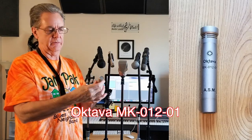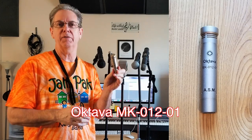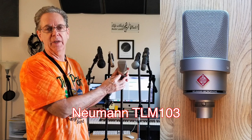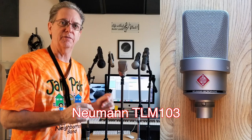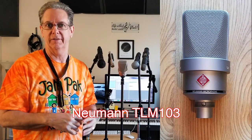Okay, this mic here, I happen to have a spare. This is the Oktava MK-012-01, and they're made in Russia. This is a condenser mic, and it's often used for things that go ping, like a piano, cymbals, guitar. In the center, we have my favorite microphone and the most expensive that I happen to own. This is the Neumann TLM103. It is a large diaphragm condenser mic, so it needs power. It's very sensitive, very high output, and it's my favorite. I use it for vocals, for saxophone, flute, acoustic guitar, almost everything.